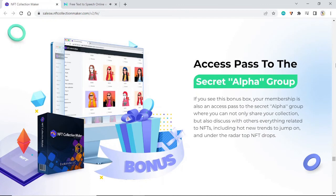If you see this bonus box, your membership is also an access pass to the secret alpha group where you can not only share your collection, but also discuss with others everything related to NFTs, including hot new trends to jump on, and under-the-radar top NFT drops.